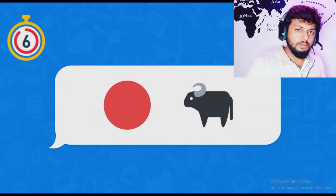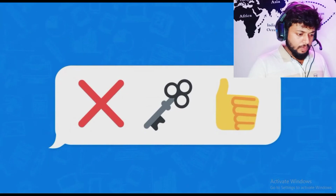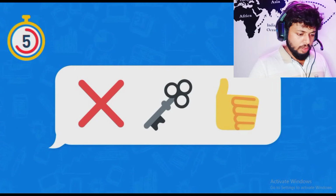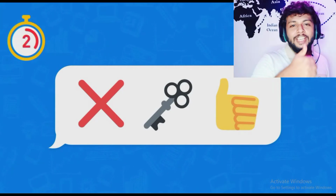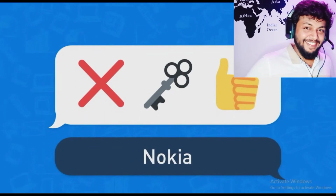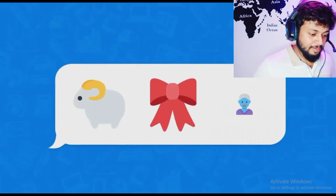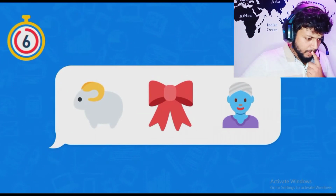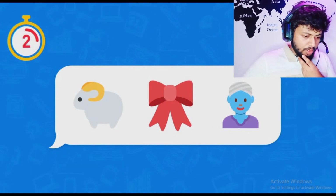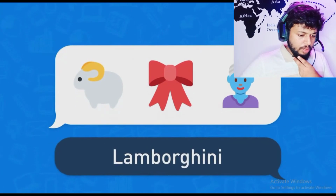Red Bull. How about this one? One small hint, that's a phone brand. Nokia. That's Nokia. Just read the whole thing aloud. Try to recognize this luxury brand. Altogether, these emojis make up Lamborghini.